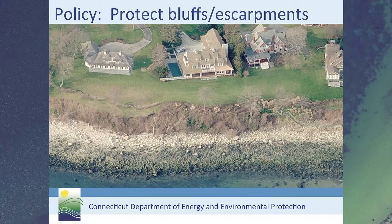Here's actually a bluff that hasn't been altered. If you saw the rest of the picture over to the west part, somebody had altered it and we had to take it out under our enforcement program.